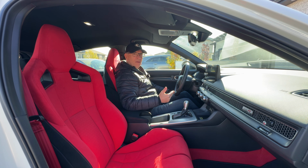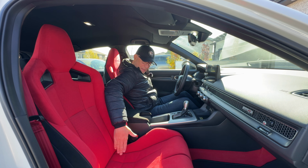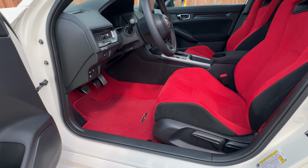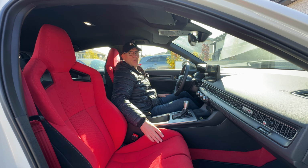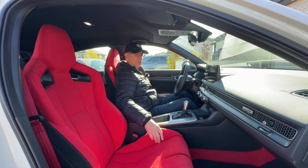One tiny negative maybe on the seat is that in the lower part on my left hip, I am noticing a little bit of wear down here, and I get in very carefully. So I'm maybe a little concerned about the longevity of the Alcantara. I've never owned Alcantara seats before, so I guess we'll find out. I'll update you next year if that's getting any worse.